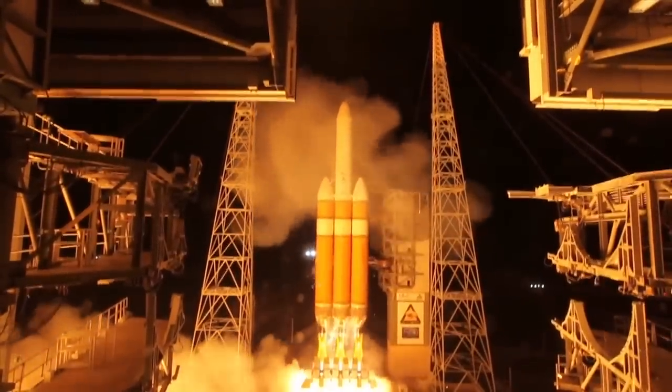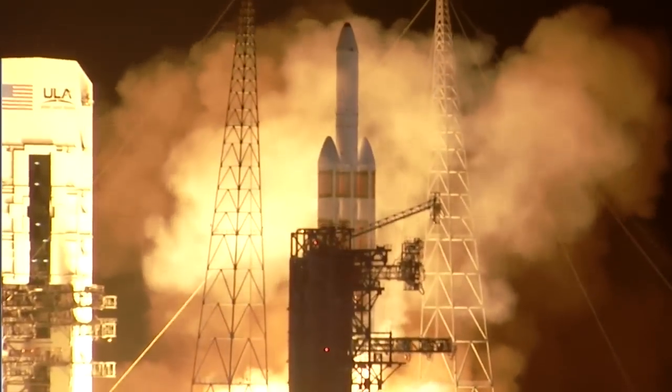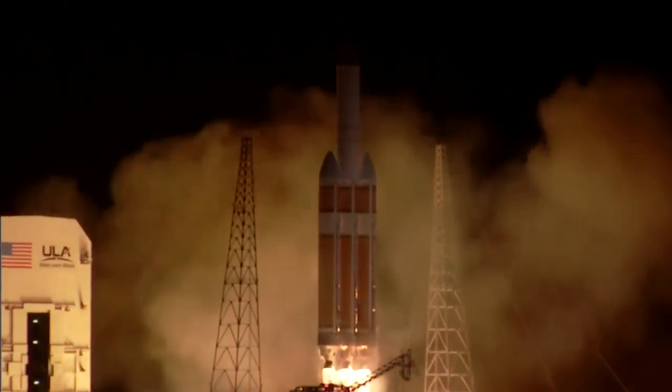Liftoff of the United Launch Alliance Delta IV Heavy rocket carrying the NROL 32 mission for the National Reconnaissance Office.